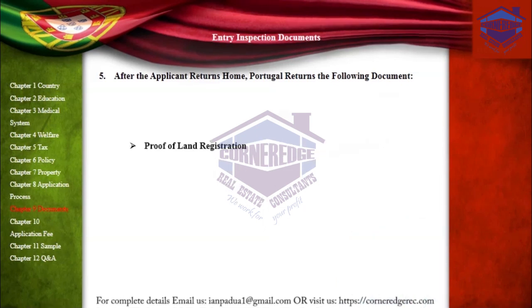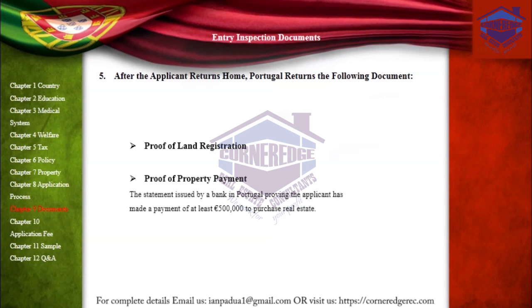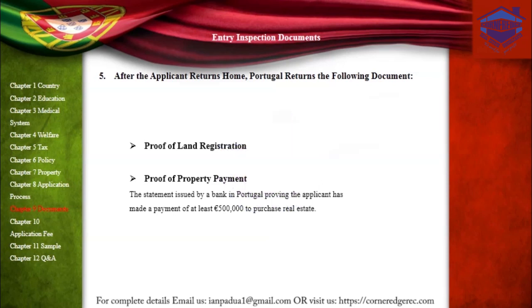A proof of land registration, and also a proof of property payment. The statement issued by a bank in Portugal proving the applicant has made a payment of at least 500,000 euros to purchase real estate.